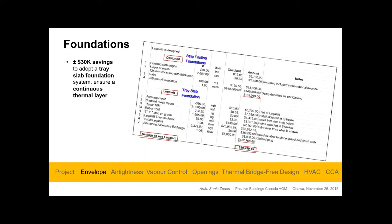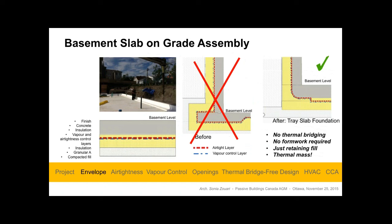The tray slab foundation system we went with is made of 2 layers of EPS with a vapor retarder membrane in between, and this tray slab system allowed for no thermal bridging and saved a lot on formwork. And actually sandwiching the vapor retarder between the 2 layers of insulation allowed us to protect it from any risks of pulling and tearing from the concrete reinforcing.